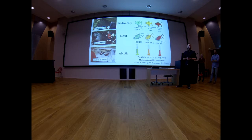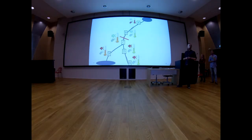In order to do this, we took kick samples and looked at what we defined as biodiversity, which was the biological monitoring working party values, as well as average score per taxon. We also did Shannon and Simpson's indices. Then we did E. coli samples, and finally we did abiotic samples, which included phosphorus and nitrite, as well as pH, temperature, and conductivity. Further, we simplified this into a traffic light system. So we have good conditions, intermediate conditions, and poor conditions. So these are the results that we ended up with.